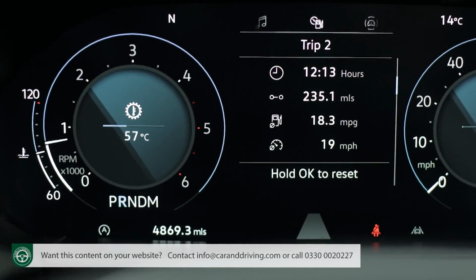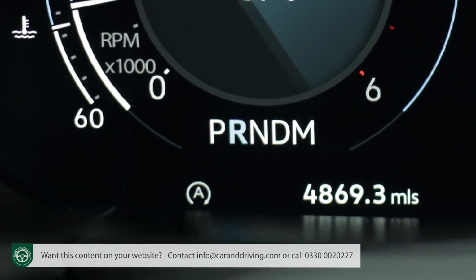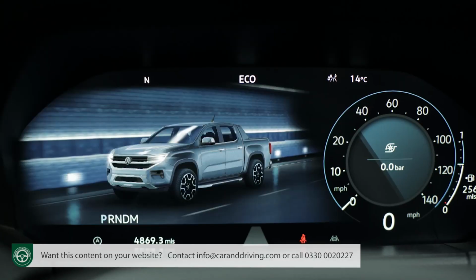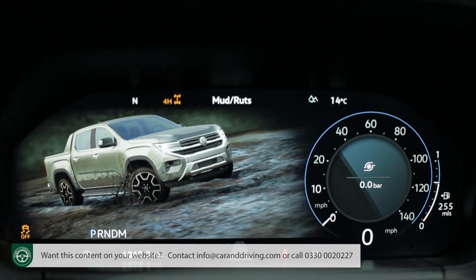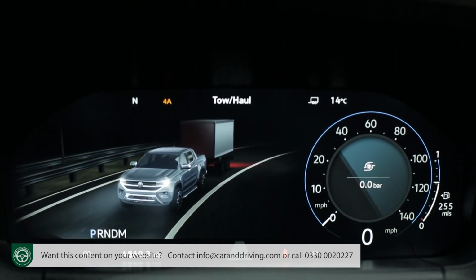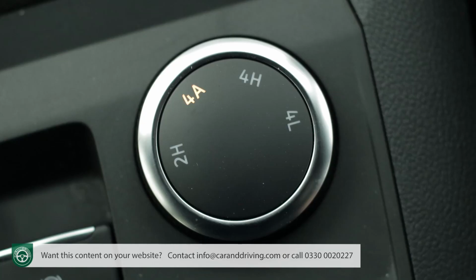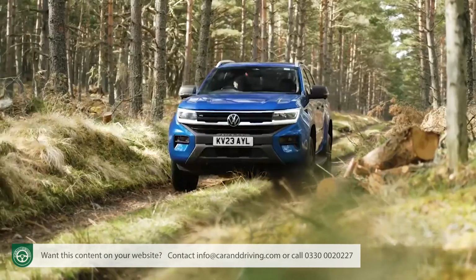A display at the bottom of the left-hand side of the instrument screen tells you which of the 10 gears you're in. Gear shifting is one of the parameters affected by the various drive modes this Volkswagen wants to offer you, only two of which, normal and eco, are designed for use on tarmac. The remainder are for heavier duty use: mud or ruts, deep snow or sand, slippery, and load/trailer. The 4Motion permanent 4-wheel drive system is equipped with 3 of its own modes. You'll usually use either 4A or 4H, but there's also a re-engineered low ratio 4L setting for really gnarly terrain.